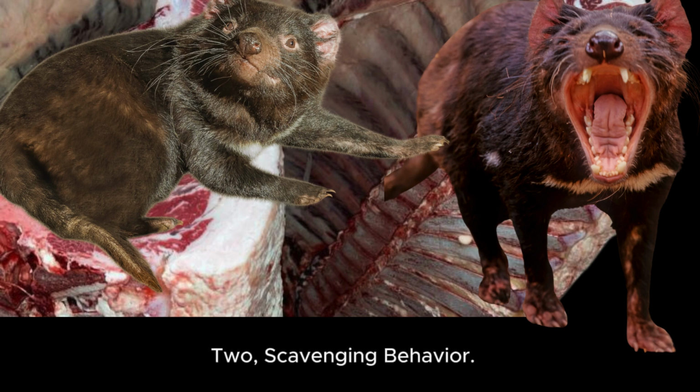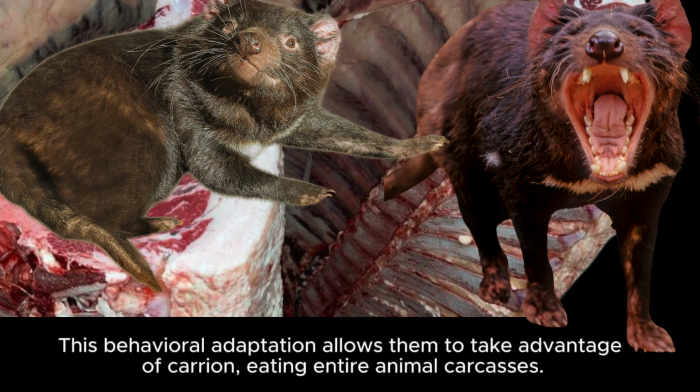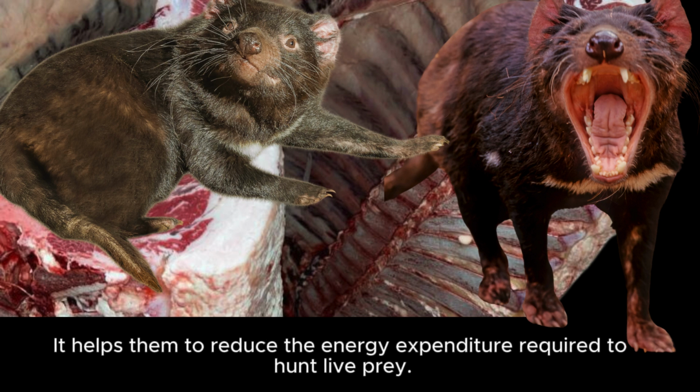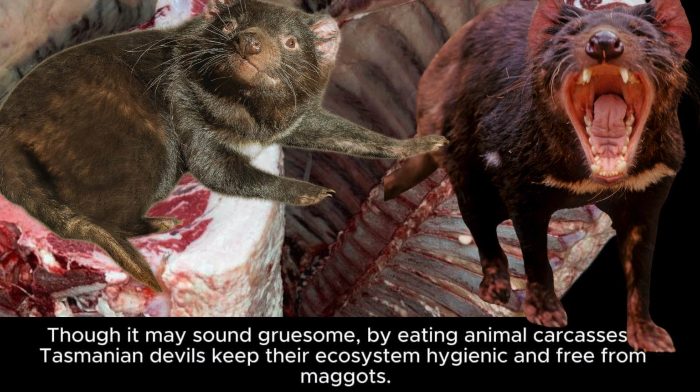2. Scavenging behavior. Though they can hunt, Tasmanian devils are primarily scavengers. This behavioral adaptation allows them to take advantage of carrion, eating entire animal carcasses. It helps them to reduce the energy expenditure required to hunt live prey. They tend to nap inside a rotting carcass called carrion so they can wake up and continue eating. Though it may sound gruesome, by eating animal carcasses, Tasmanian devils keep their ecosystem hygienic and free from maggots.